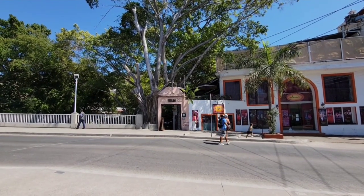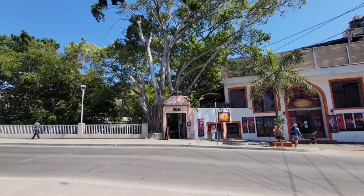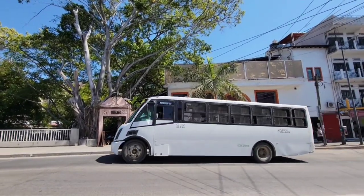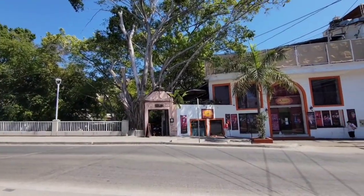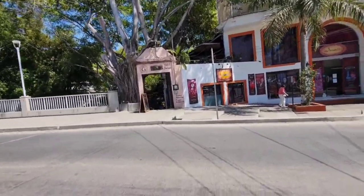Okay, so this hotel, Garlands del Rio, I was actually considering staying here. It has really, really good reviews, and it's not a lot of money. It's right on the river. You are a few blocks from the beach, but you are in the Old Town, so it's a good location, but it is not on the beach. I want to see if I can see in there.